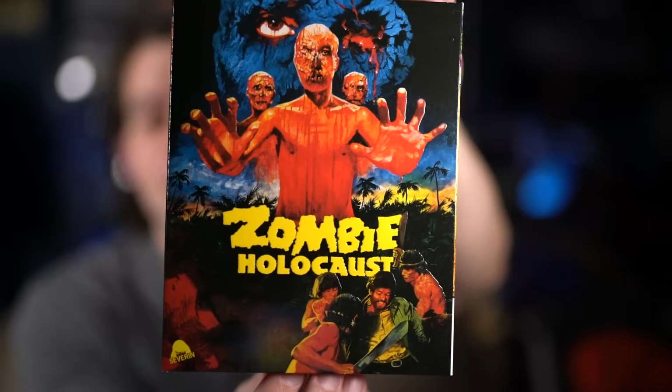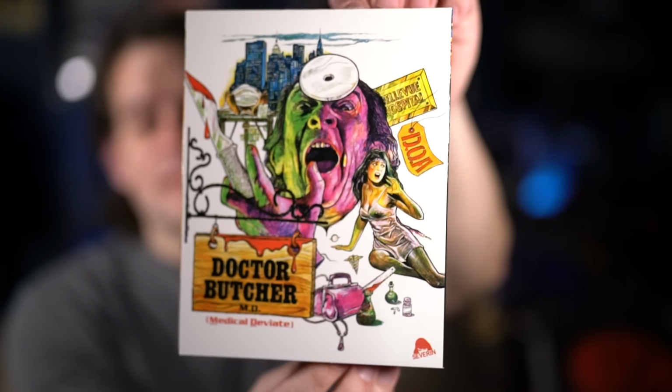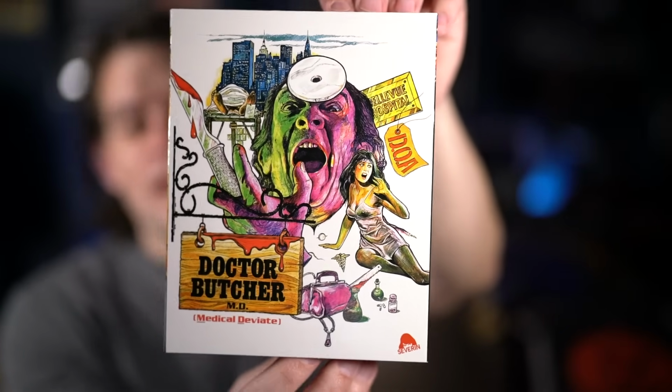I definitely want to. Next up from Severin, which I mentioned briefly, is Zombie Holocaust, aka Dr. Butcher MD. This is the newer 4K release. So the slipcover, just so you can see, obviously has Zombie Holocaust, which is the original Italian title for it, on one side, and then the Dr. Butcher MD, which was the US alternate title, on the other.